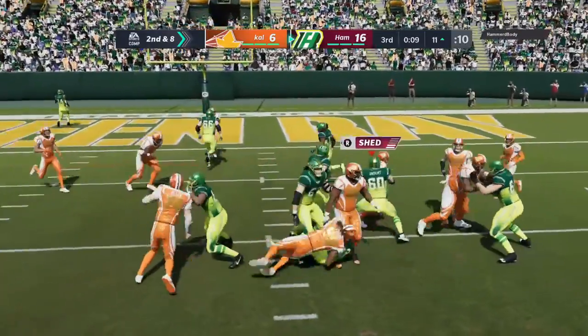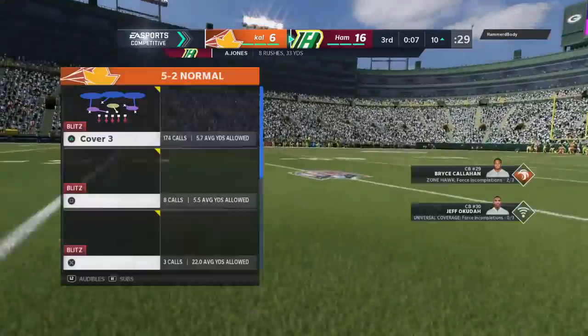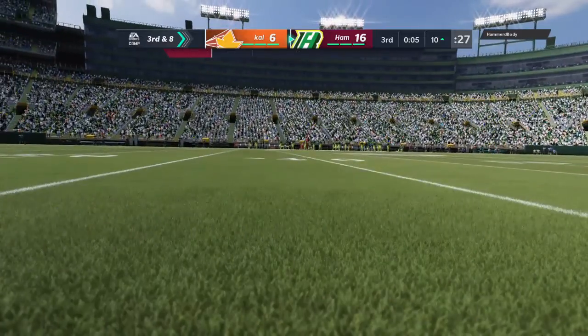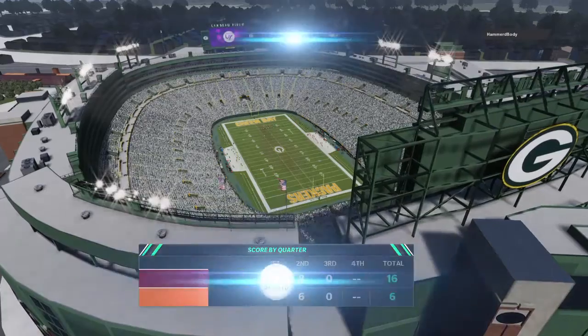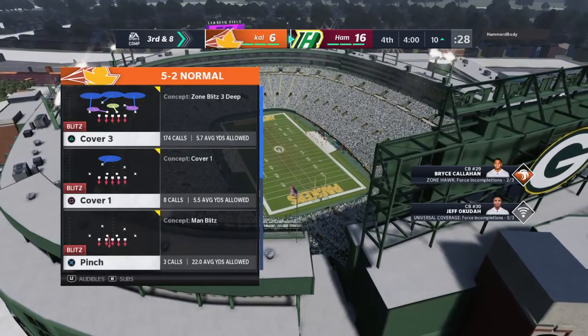They'll run it with Jones. And nothing doing. He's immediately taken down at the line of scrimmage. Chase Young on the tackle. So they'll get a little extra time to come up with his third down play as we played 3 quarters.